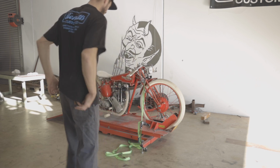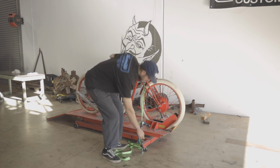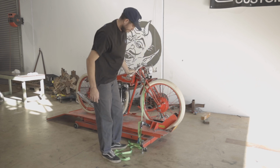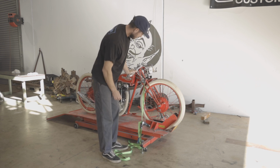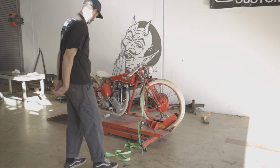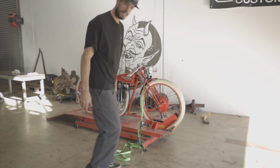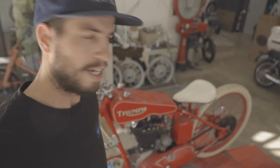First mistake, don't hitch your tie downs to the bottom base of the motorcycle lift, because when you go to lift it up, it'll just compress the front shocks and yeah, it won't go up any further. Alright, we are good to go. The Triumph is on the hoist, as you can see there.